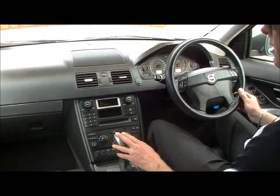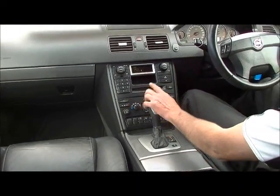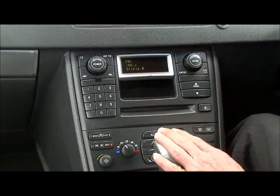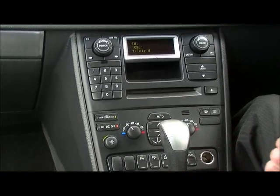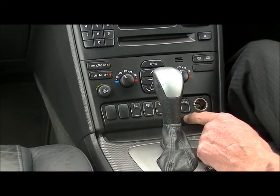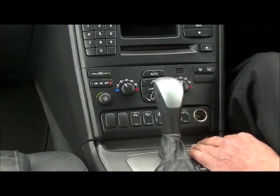Moving into our centre section now, have all our controls for our AM, FM radio and CD player. Basically gives you all that there, but as we mentioned, you can control that off the steering wheel. We do have climate control, air conditioning and heating. It is dual zone, and as we mentioned, you do have them in the rear of the car as well.